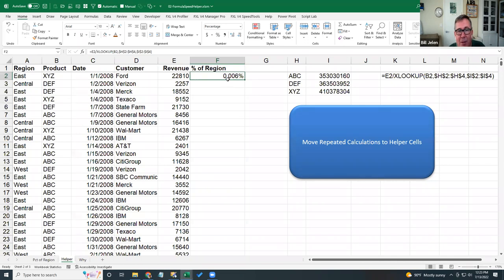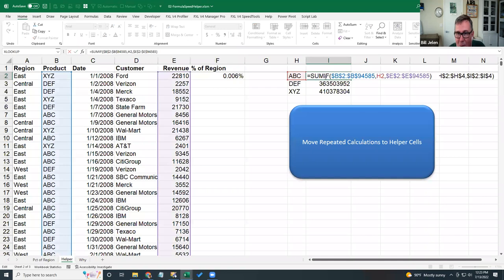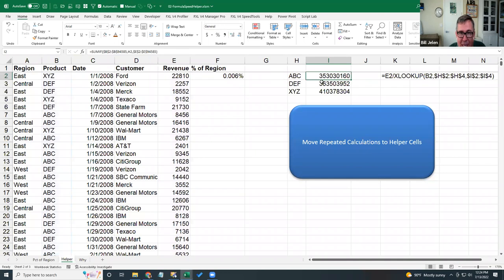What are helper cells? If you think about the formula that I was just using, I'm doing that SUMIF part, going to see what the East total is over and over and over again. And I really only need to do that once for each region or each product, right? So here I'm measuring how much ABC, how much DEF, how much XYZ. I switched horses midstream to do it as a percentage of the product, but there are three regions and three products, so it's gonna be the same answer either way. And then the formula I'm using is E2, the revenue in this row, divided by the XLOOKUP into this. XLOOKUP or VLOOKUP are gonna be about the same.